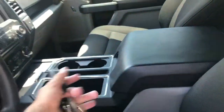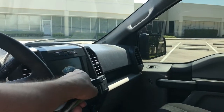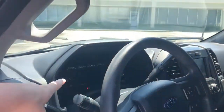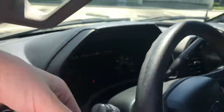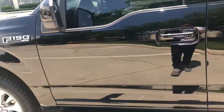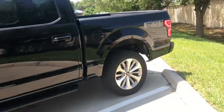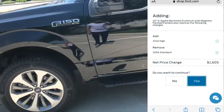On lower trim levels, you'll get the folding bench seat. You get the 8-inch screen in the front. You get the digital dash cluster in the front. So there are a lot of different things that this truck comes with that an XL probably won't. You get 20-inch rims and bigger tires.